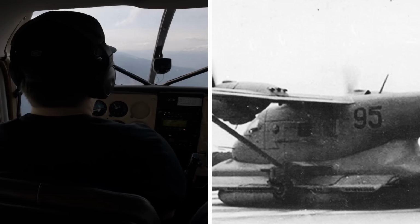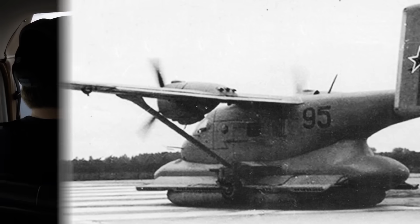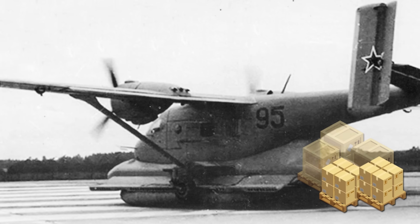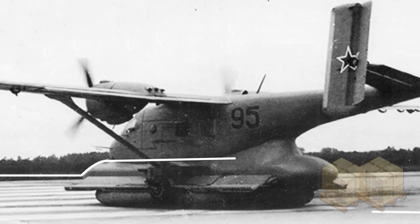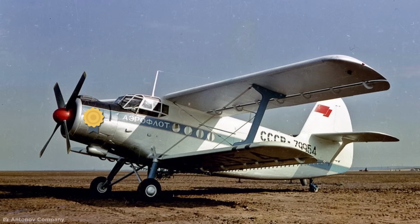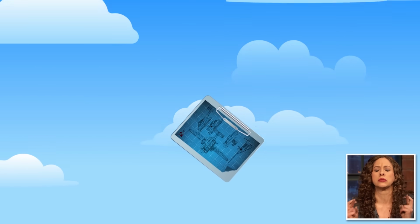Test pilots complained that you needed to know how to handle the aircraft while it was on the ground, and the hovercraft system itself took up a lot of the aircraft's capacity, reducing its maximum payload and messing with the aerodynamics. Testing continued until 1986, but the AN-2 won out, and the project was dropped. Hopefully not out of the sky.